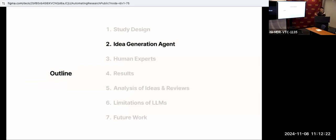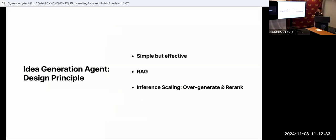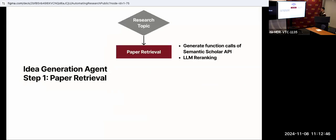Any questions? Okay, so next I will go through the 2 branches that will generate the ideas for me, which is the idea generation agent and also the human experts. Let's start with the idea generation agent. For our idea generation agent, we really want a simple but effective baseline here. And the high-level design principles are 2 ideas: retrieval augmentation and inference scaling. And I'll elaborate in the next few slides.